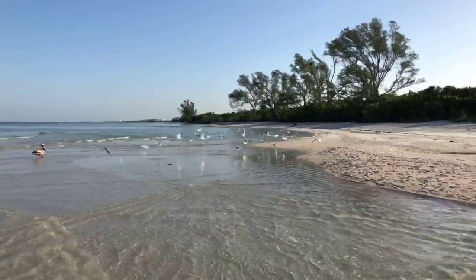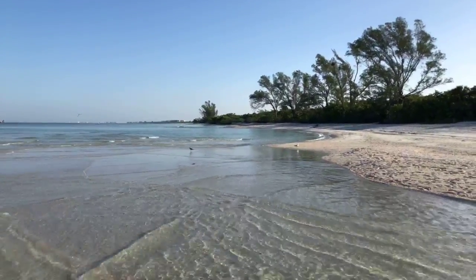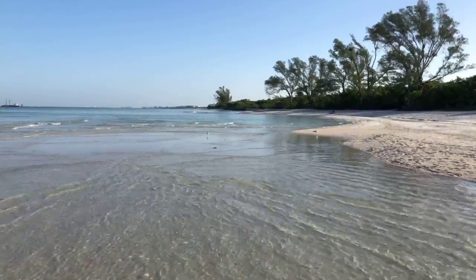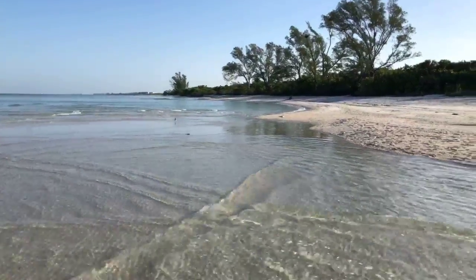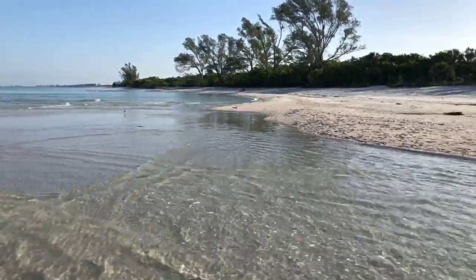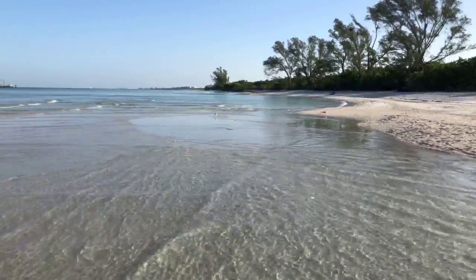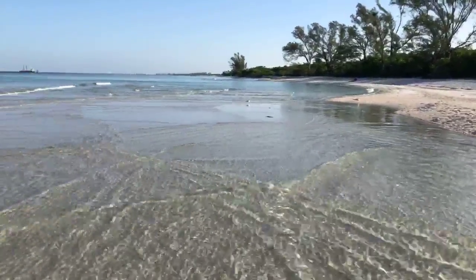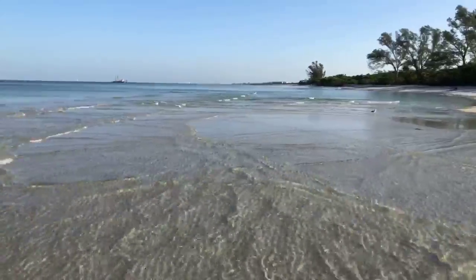Hang on. I did not want to scare those birds. I didn't get very close. They were pretty skittish. You want to stay away from the birds here. Give them their space. I was just hoping to get a picture of them all out here on the little island, but it didn't happen. They all took off. Darn it. My bad.